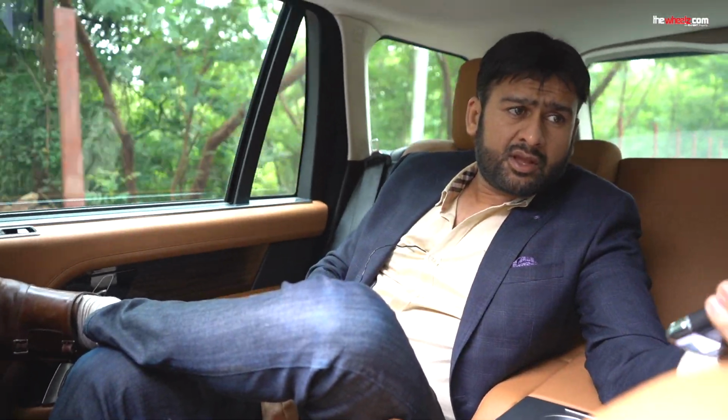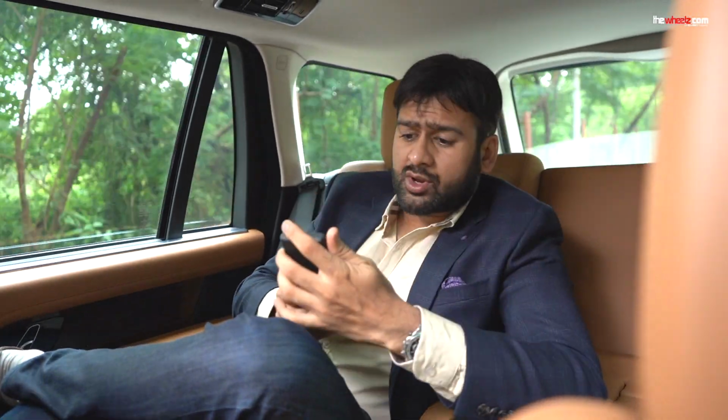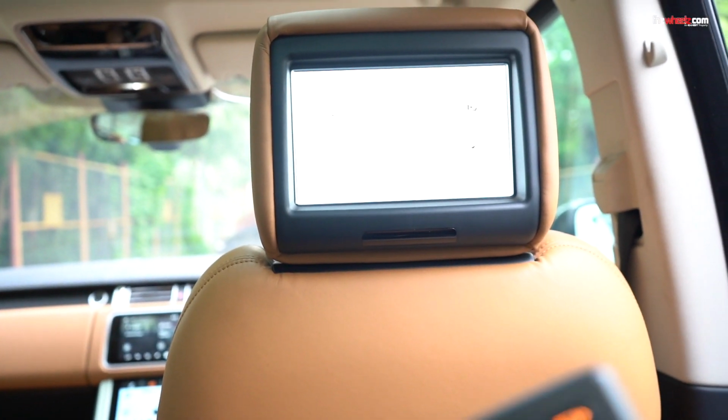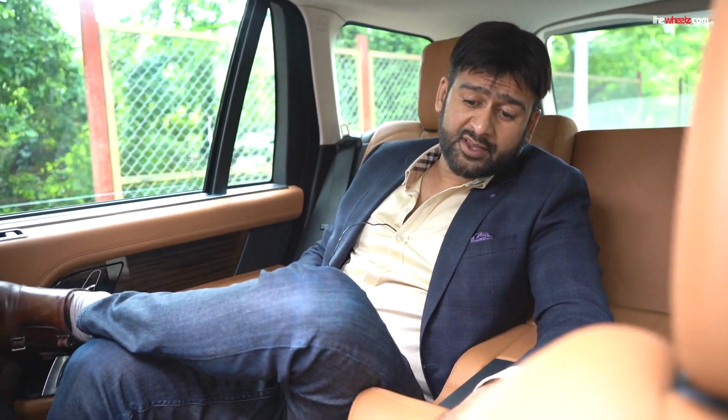Pressing this here, I open the media seat. When I go to media, I put this here, and the screen over here opens up. Now when I push this media, I get the radio. So basically I control the whole car from the back seat. It's a cool feature. Of course you pay a price for that.